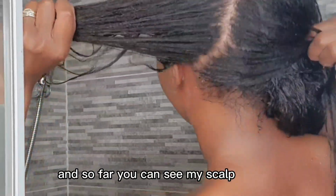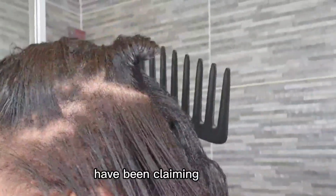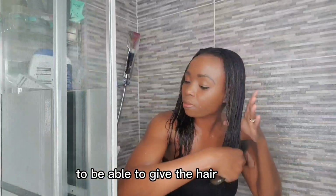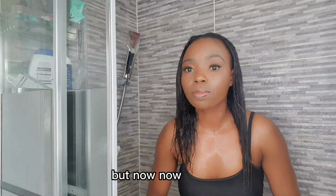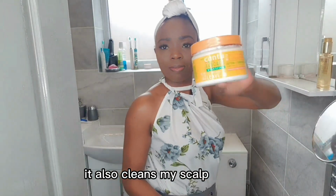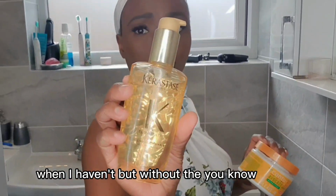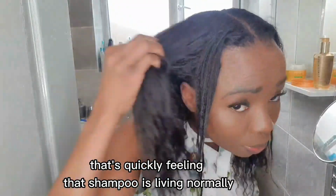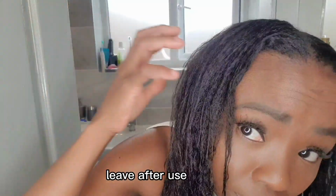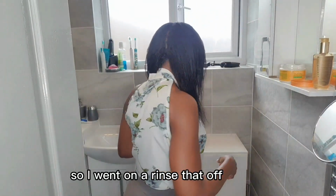So far you can see my scalp is clean. My hair feels extremely soft, like what this product claims to give the hair, it is giving my hair. But now, to add to that, it also cleans my scalp and makes my scalp feel like I've used a shampoo when I haven't, but without that stripped feeling that shampoo normally leaves after use. I'm not having that. This is a win-win. So I went on and rinsed that off.